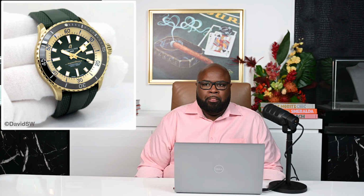I love Breitlings, as you all know. The Superocean line is one of their tanks. All Breitlings are pretty much tanks, but the Superocean is, to me, one of the more versatile tanks throughout the generations. And in the past couple of years, they've kind of not revolutionized, but modernized and updated the Superocean case, and they give it an extra dash of zhuzh, let's say, with the bronze.